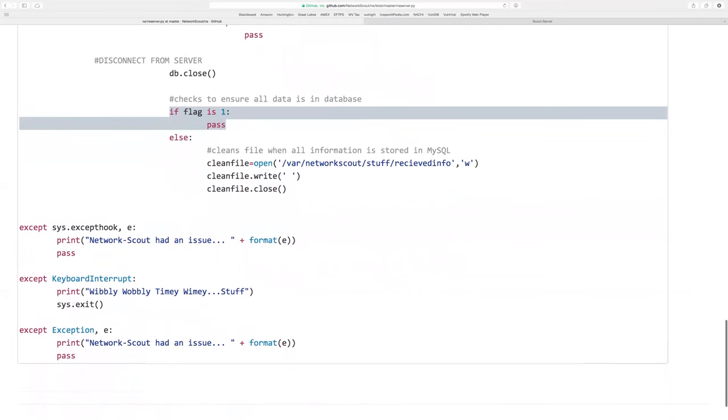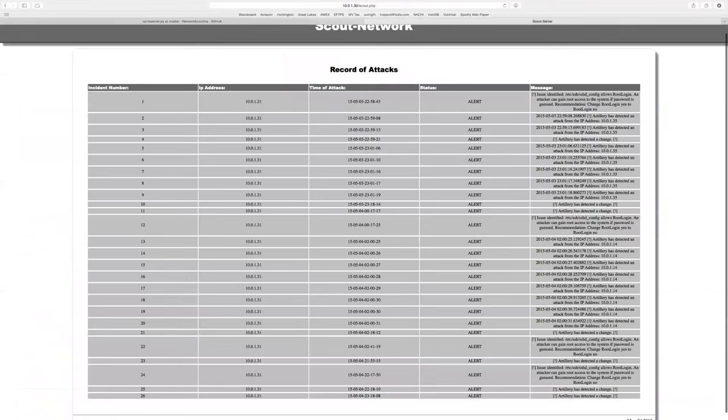There are some Doctor Who references. And then the website looks like this. I'll send a ping out to this here from my iPhone, do a port scan. We'll see it actually work. So give me just 1 second.